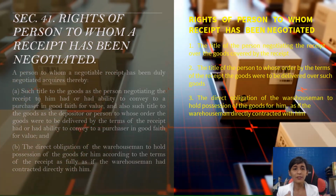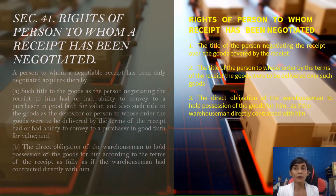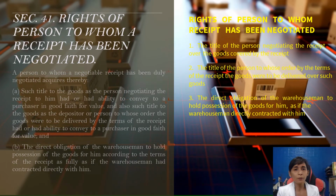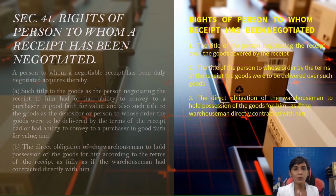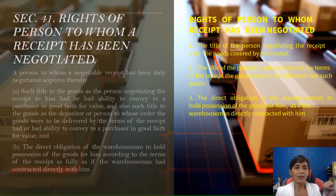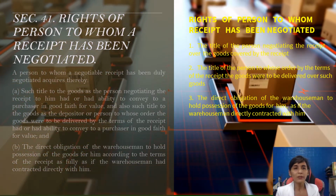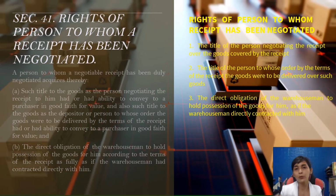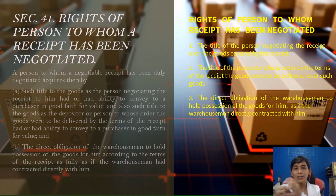And secondly, there is the direct obligation of the warehouseman to hold the possession of the goods for him according to the terms of the receipt as fully as if the warehouseman had contracted directly with him. So, for instance, the person who had the title to the goods has these rights attached to the title. Once this title is negotiated or conveyed to another person who is a purchaser in good faith for value, that purchaser also acquires the rights attached to the title.